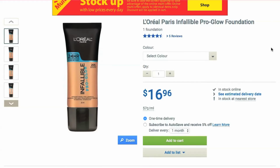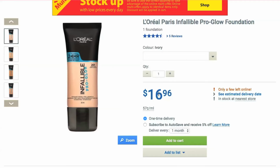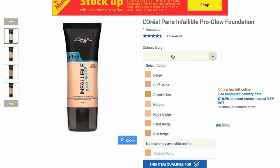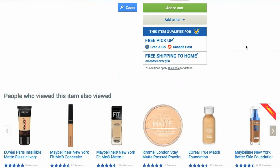It comes in a couple of colors, but for the most part, I think the color range is disgusting. It's really just for middle-of-the-road skin tones. There's definitely not enough light colors, and there is definitely not enough dark colors. Like, holy moly, L'Oreal, what are you doing?